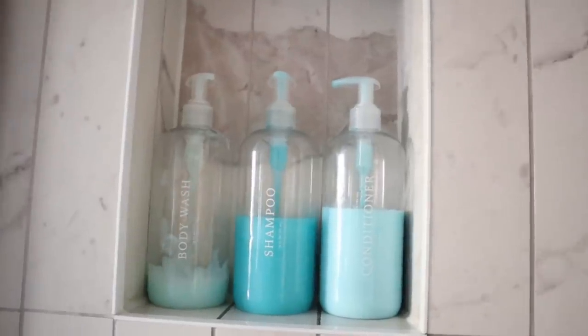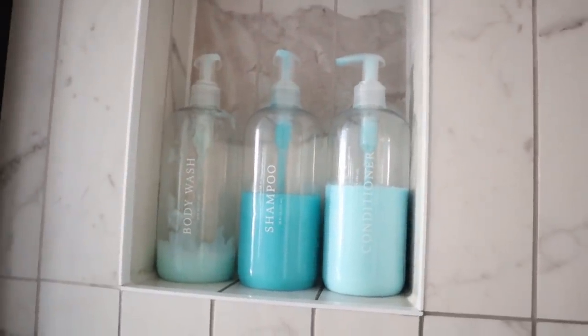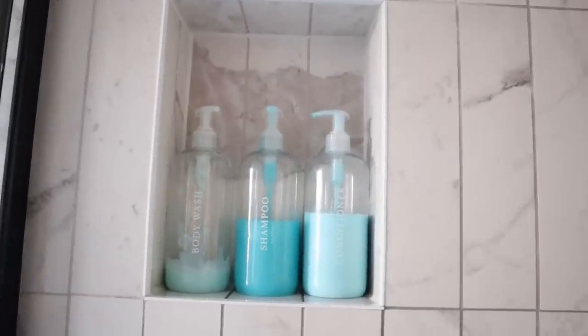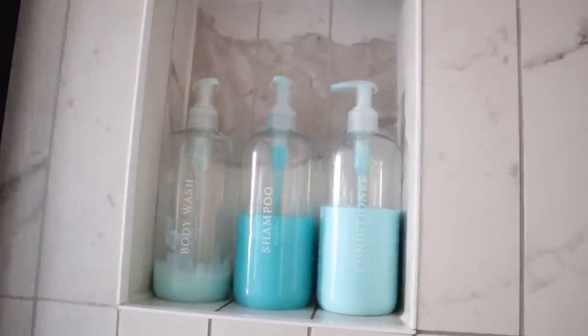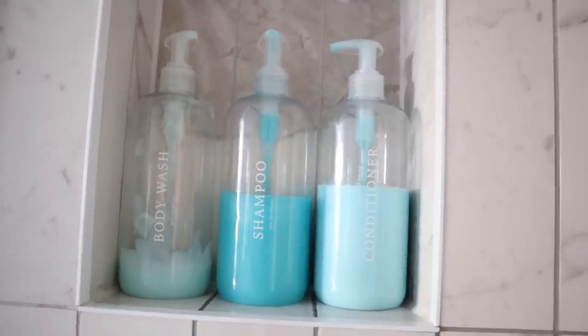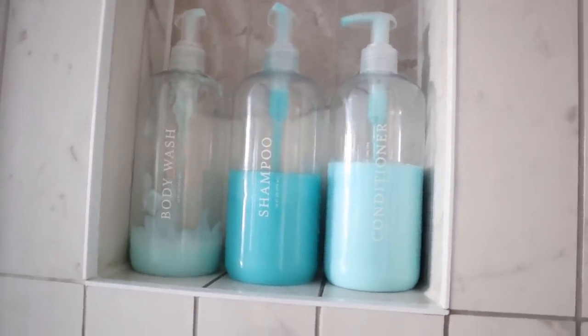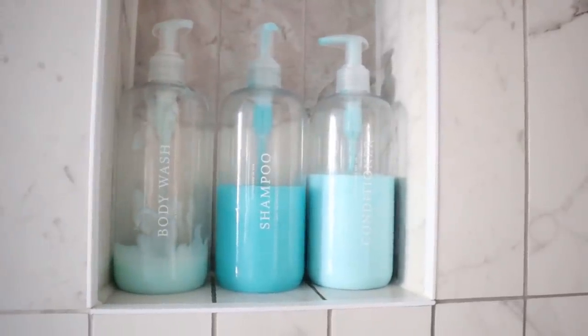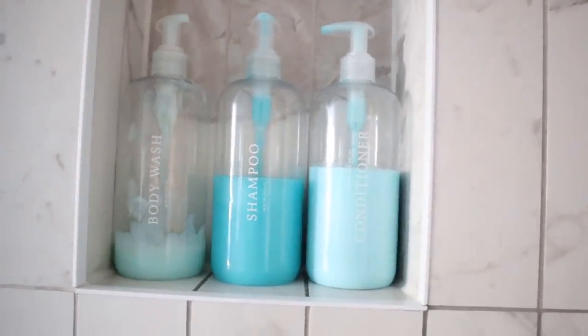And in the shower we have a little inbuilt shelf, and we had no idea of knowing it, but our products fit perfectly in that shelf. The Function of Beauty bottles are the exact same size as the tiles that we chose, so I wish I could say we planned it, but it is actually a bit of a fluke. So I've got body wash, shampoo and conditioner lined up on that shelf, and I chose to get a blue color because it matches the units in here.